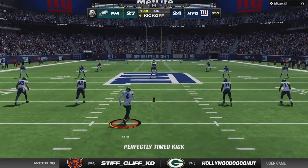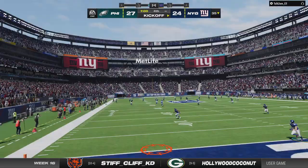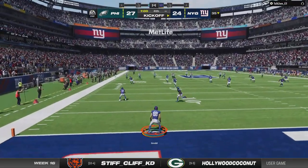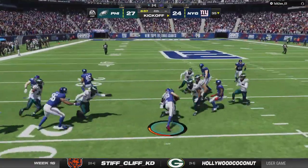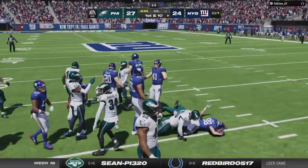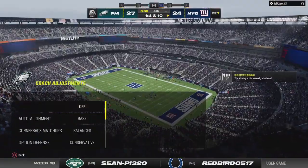Elliott now to kick this one away. This taken in at the goal line. And he'll get it up past the 20 to about the 22.